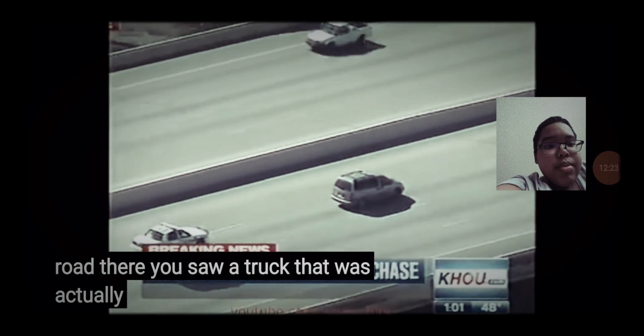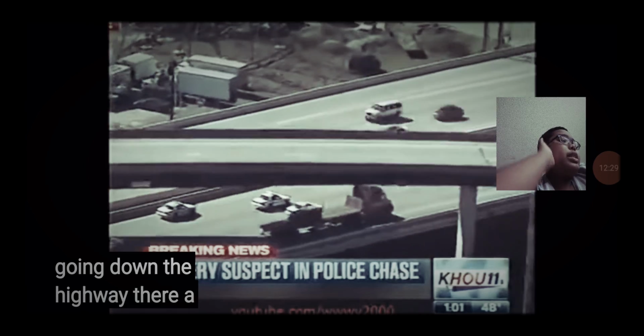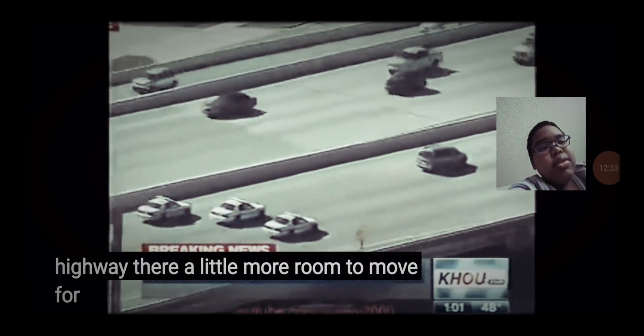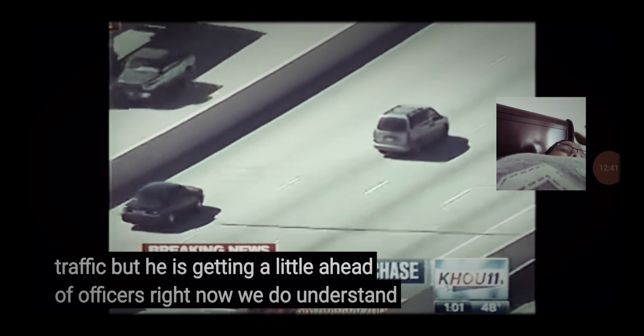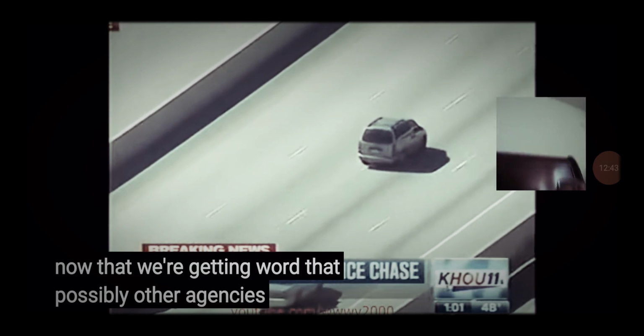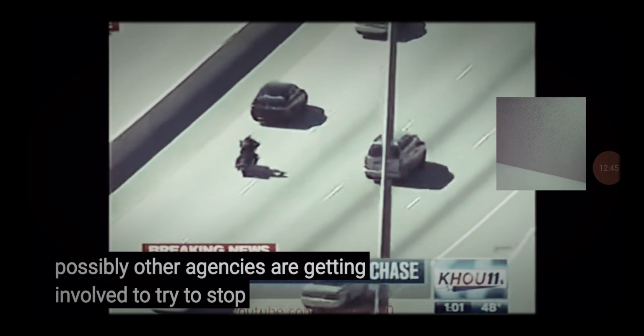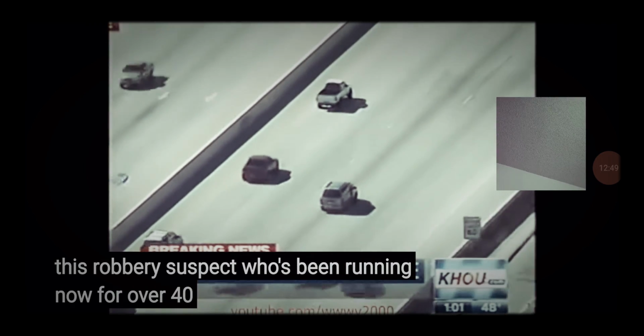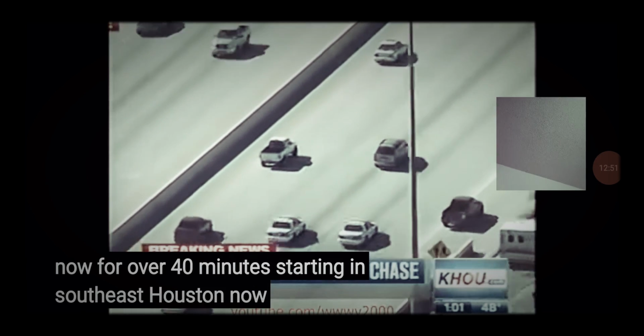There you saw a truck that was actually pulled over. Right now, it looks like he has a little more space as he's going down the highway there. A little more room to move. For a second there was some traffic, but he is getting a little ahead of officers right now. We do understand now that we're getting word that possibly other agencies are getting involved to try to stop this guy, this robbery suspect who's been running now for over 40 minutes, starting in southeast Houston.